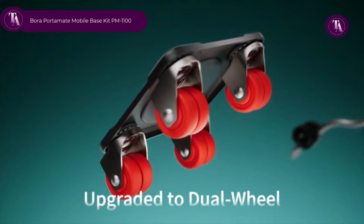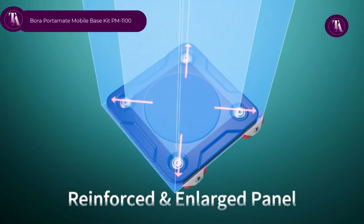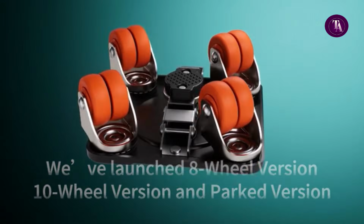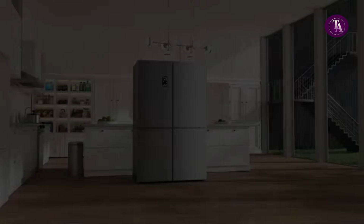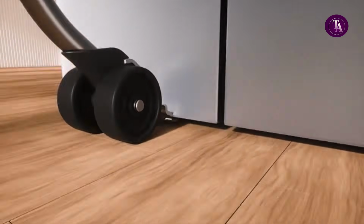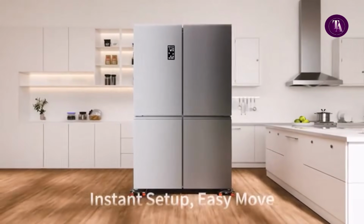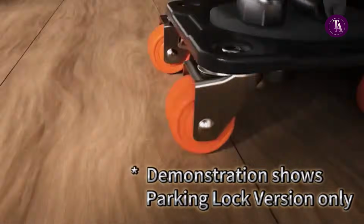Bora Portamate Mobile Base, Kit PM 1100. The Bora Portamate PM 1100 is a versatile mobile base kit that turns heavy machinery into easily movable workshop equipment. Built from durable steel with a 400-pound capacity, it accommodates user-supplied plywood bases from 12 inches by 12 inches up to 60 inches by 48 inches.